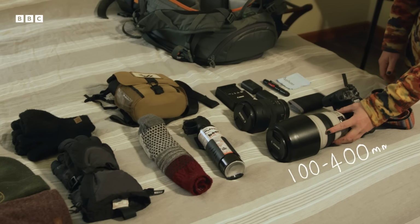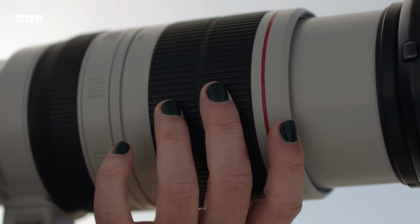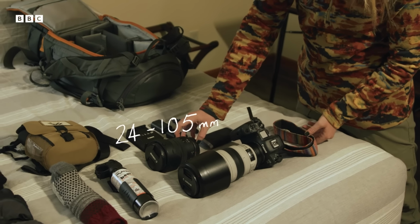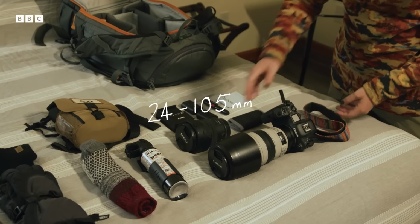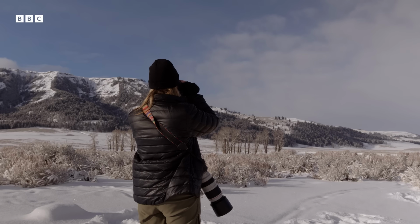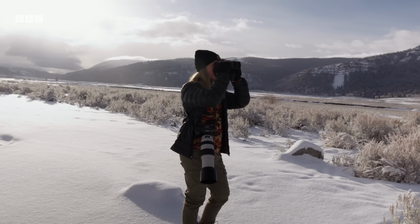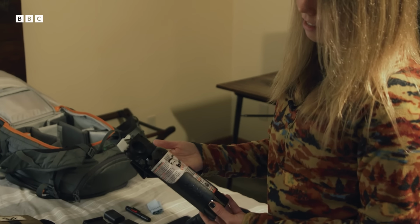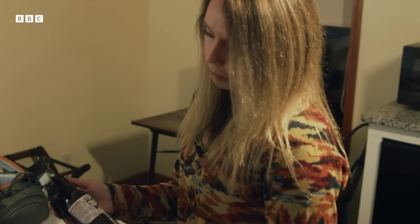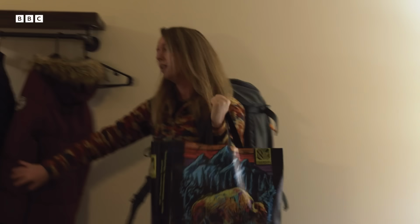I have my 100 to 400 millimeter lens, which is my go-to photography lens for wildlife. But I do also carry my 24 to 105 in the field as well for getting landscape shots. Binoculars, I would say, are also a must for wildlife photography for scoping out the landscape and trying to find your subjects. Bear spray, we're still early in the season, there's not a lot of snow, so there's always the possibility of running into grizzly or black bears here. All right, let's head out.